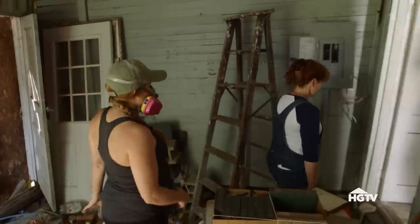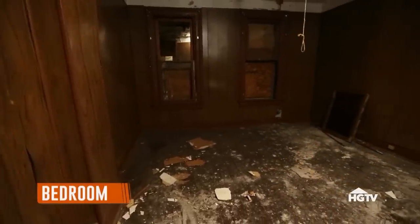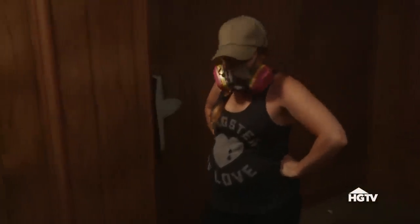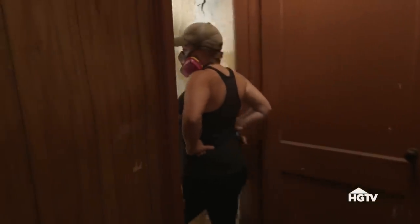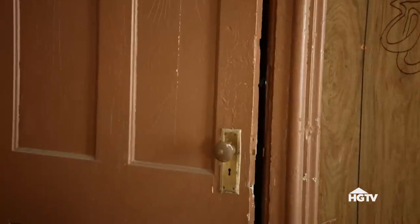Upstairs. Okay. There's 2 bedrooms up here, but we'll need to find some space to add a full bath as well. This has had some moisture. At least there's not a lot of trash in the room. Look at you looking on the bright side. We got a bedroom. Not too shabby. The last bedroom is down here.